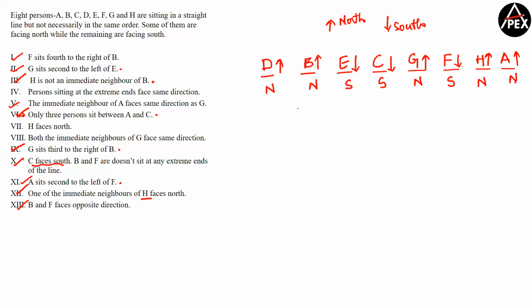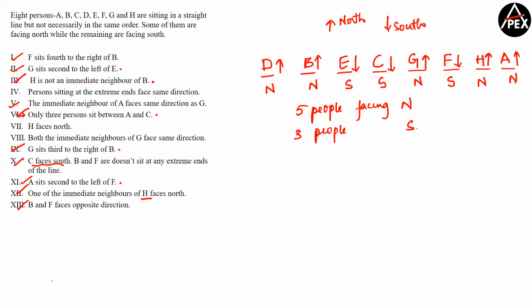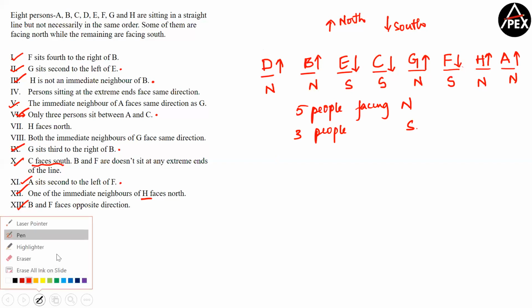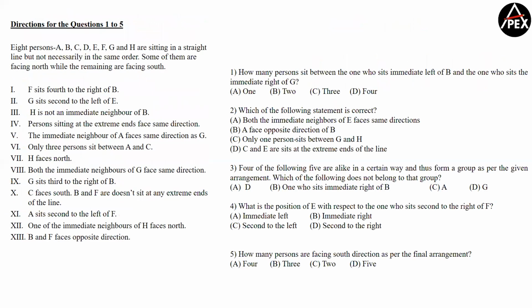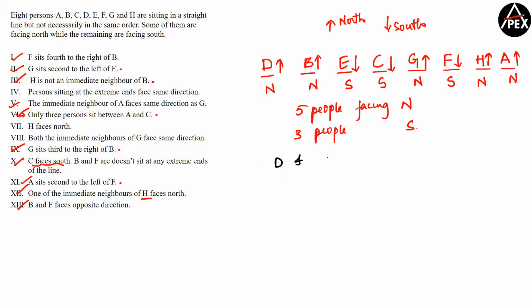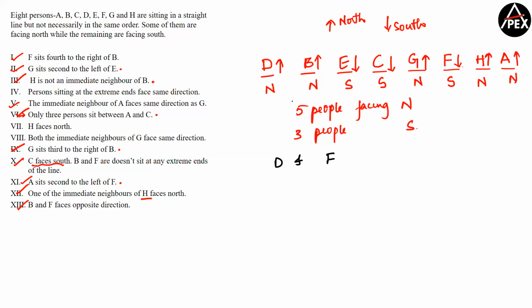So we have 5 people facing north and 3 people facing south. Clear? Now if I look at the questions: how many people sit between the one who sits immediate left of B and the one who sits to the immediate right of G? Immediate left of B is D, and immediate right of G is F. So 1, 2, 3, 4. We have 4 people sitting between these 2 persons, D and F.